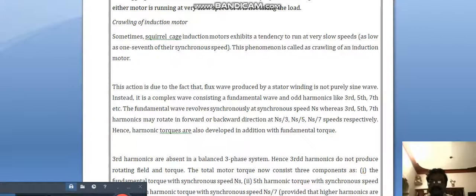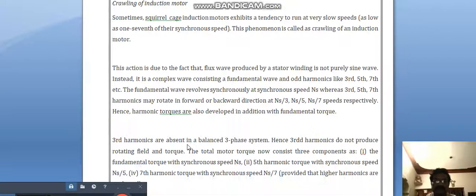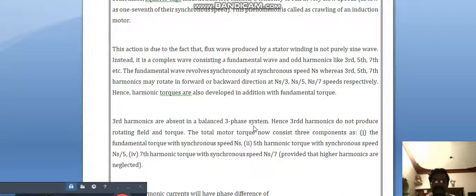So when it goes to the seventh harmonic, 1/7 of the speed occurs. That is 700 by 7, which is 100 rpm, and 700 by 5 is around 140 rpm. Third harmonics are absent in a balanced three-phase system. Hence, the third harmonic does not produce a rotating field and torque.